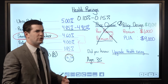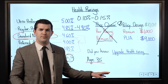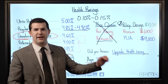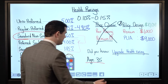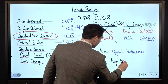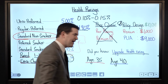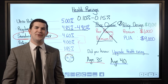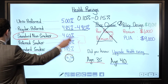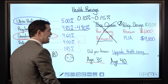Maybe you've got some minor health issues, maybe you're a little bit overweight, whatever it might be, you get a standard non-smoker. Years go by, you get in shape, you have no health issues, you used to be on medication, now you're not, and let's say it's by the time you're age 40. You say, hey, I've got this old policy, which I've got that non-smoker rating on, but Steve, I'm healthy now. Is there anything I can do? The answer is yes, and here's the cool part about this. A lot of people aren't aware of it. We've had this happen a number of times, but you can actually upgrade a rating.